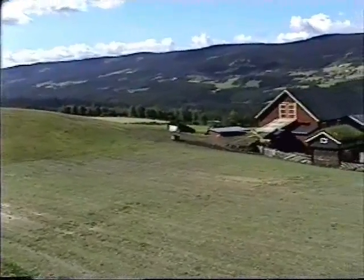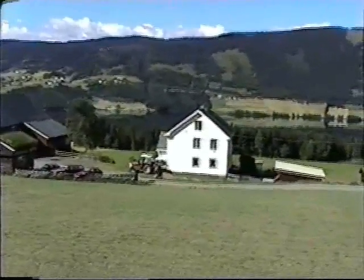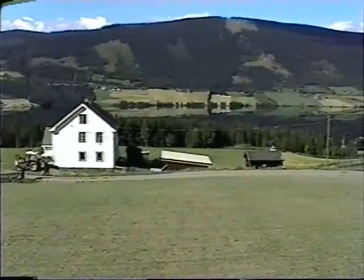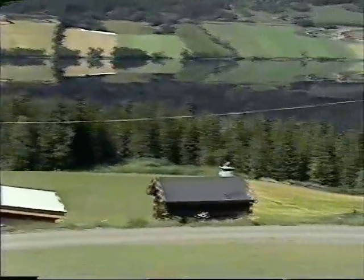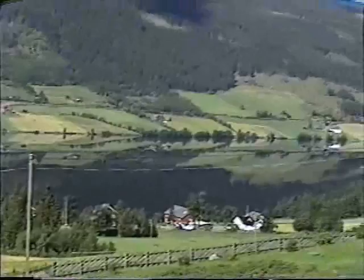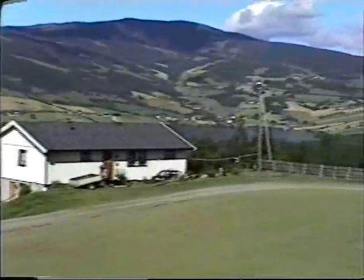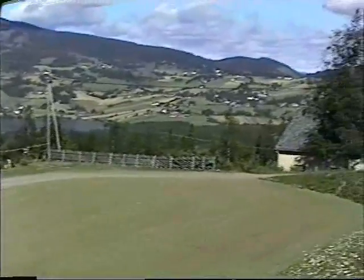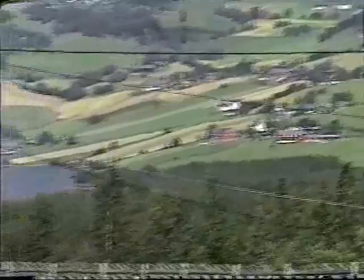Okay, this is a beautiful valley, and there's some tremendous reflections of the farms off of the water here. The farms here are really clinging to the hillside. It's very, very picturesque. You see all of these farms right down to the lake.